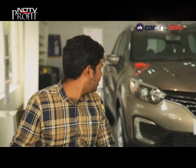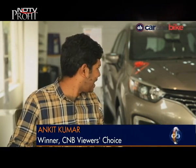Basically, the inside feel and the feel of the car. I've always seen the car from outside. I haven't experienced this. The first time I'm experiencing a Renault. So, experiencing it since last half an hour, I realized there's quite a lot of space. Plus the ergonomics of the car looks nice. Depends on how it feels when we go out, what the drivability is like.